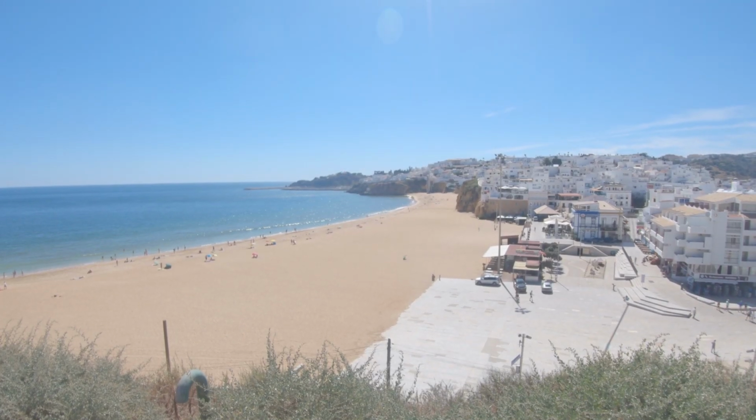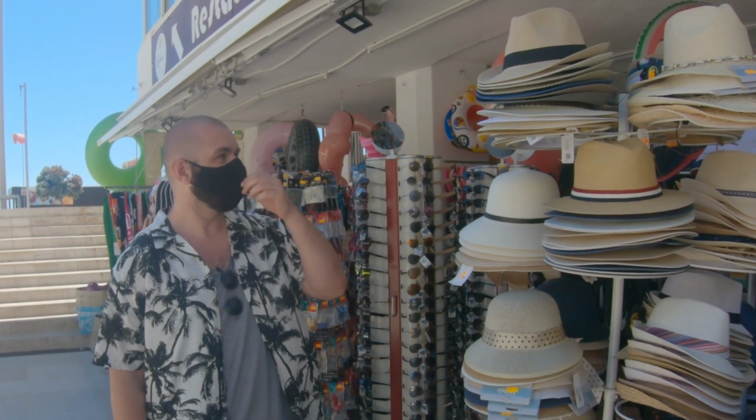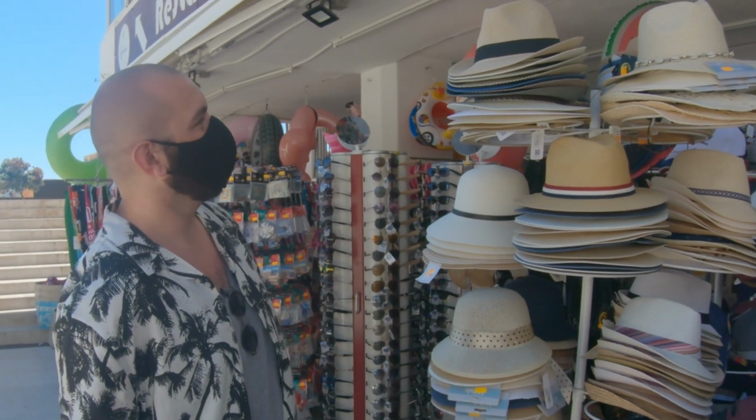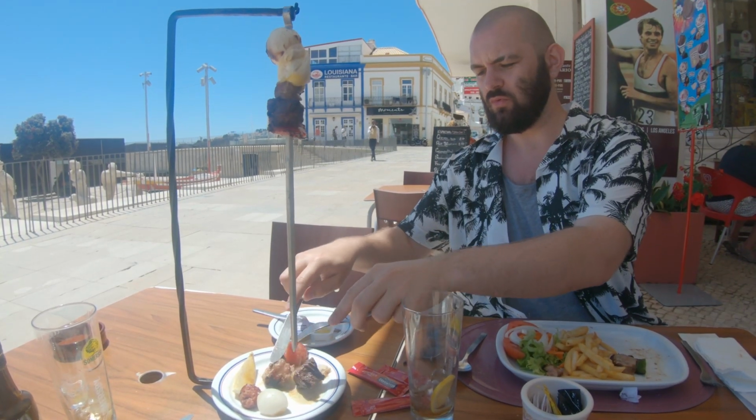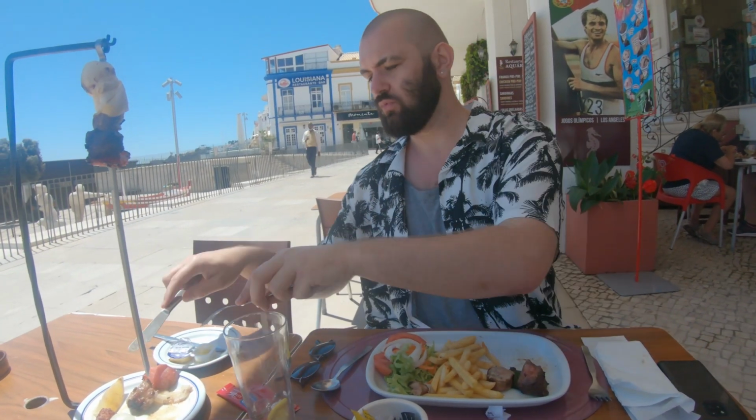Heading into Albufeira Old Town felt, like a lot of the trip really, almost normal. The little souvenir-y shops were open, there were restaurants open with the sort of terraces out the front that we all know and love. We sat down and had lunch in a restaurant where the staff wore masks, we had to wear masks to sit down and stuff like that.